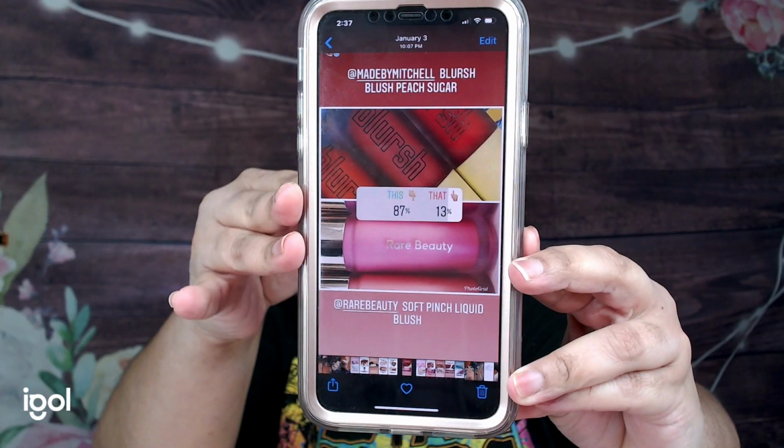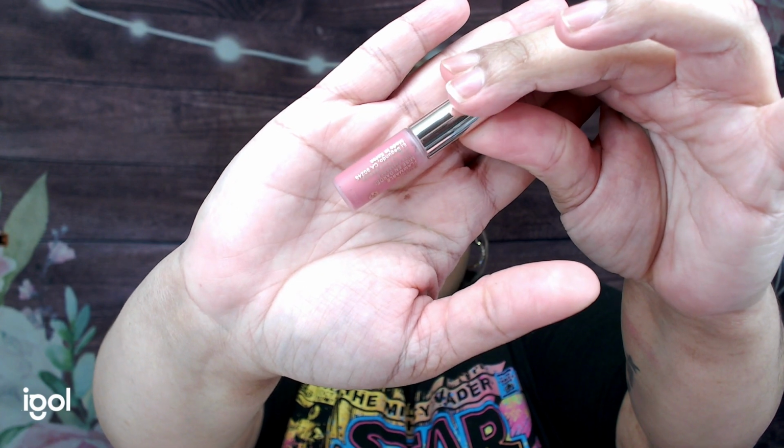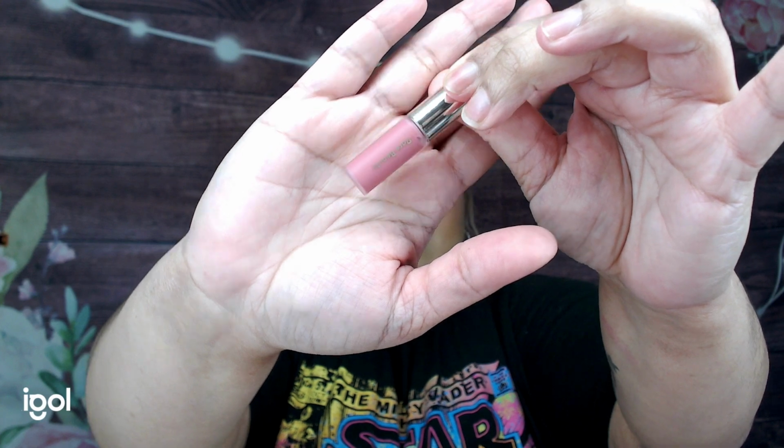So the next one was the blush, and you guys picked the Rare Beauty Soft Pinch Liquid Blush. Now this one, I didn't buy the product. I got a sample, so it's super tiny, but I'll try to show you guys what it looks like. And the color is Grace. Let me show you. That's the color. So it is a pretty color, but it's really pigmented, obviously, as you can see.